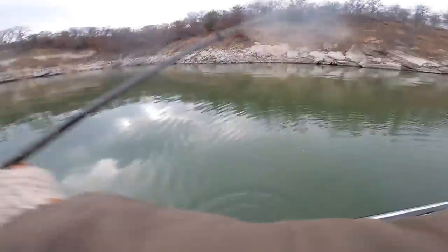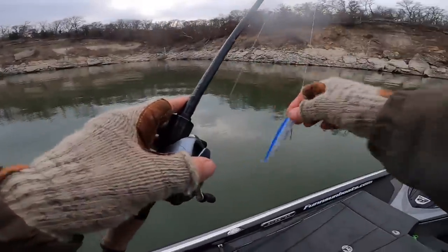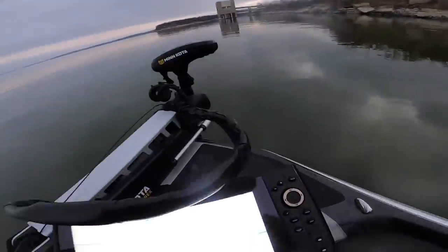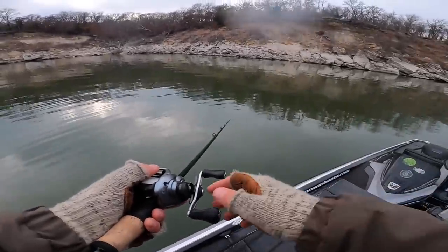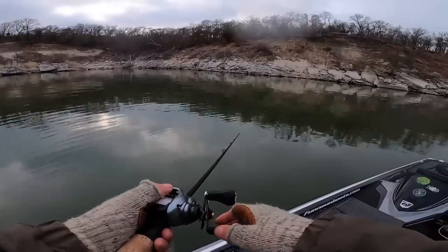Those things, they have spawned. Okay, last cast, gonna pick up a jerkbait and just see. Because we do have some shad. Suspendos right there. Don't think these fish are coming off the bottom whatsoever. I mean, they're glued to the bottom. They're not coming up. Well, y'all, that is all she wrote for today's video.